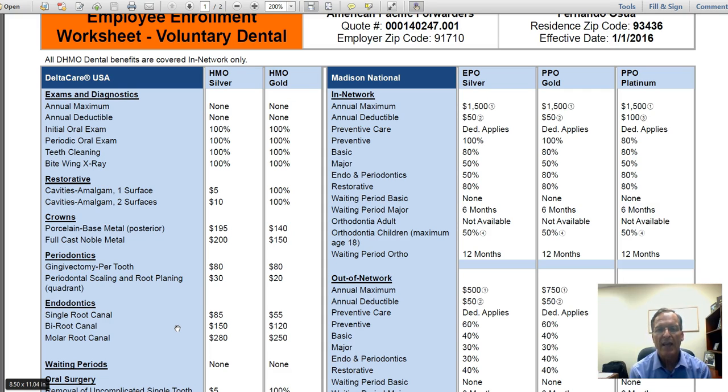We want to talk to you today about the voluntary benefits that you have that are offered through Choice Builder. This would include the dental and vision options, and so we'd like to talk about the coverage as it is. The first thing I'd like to do is talk about the Delta Care HMO, dental HMO benefits. What you can see on here is that Delta Care USA is the insurance company, Delta Care, if you will.